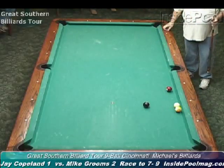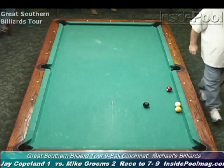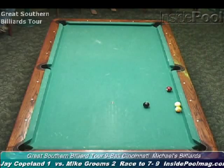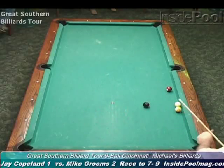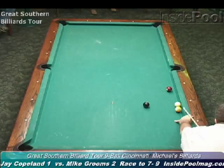Well, Mike got pretty good on this. He's a little jacked up with the back cut, but he's going to be able to cue right between that space between the edge of the nine and the rail and use a level cue and just follow out to the center of the table. Yeah, sure is.